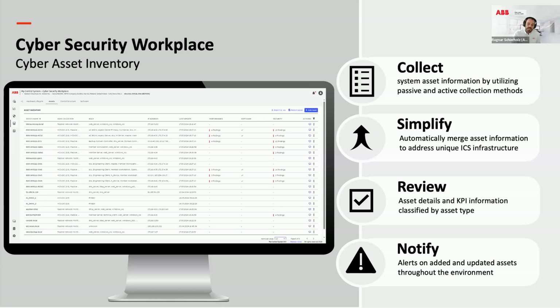So we can automatically merge all of that information, both the actively collected information as well as the two passively collected sets of information about both network interfaces. And we can combine this information to give you a more contextualized view of your asset inventory. That is then the basis for an asset manager or for a cybersecurity responsible to review and to see KPI information related to those assets. For example, if there are services that are not supposed to be there, that can be viewed on that asset detail.